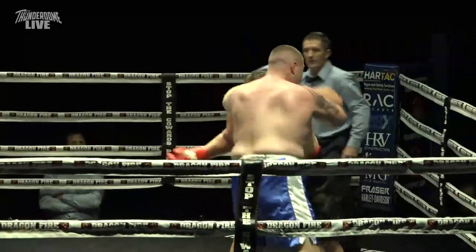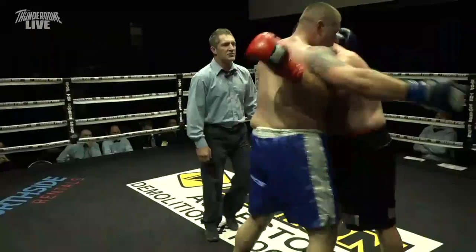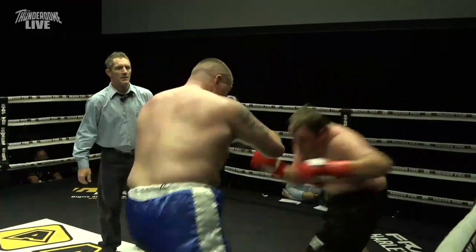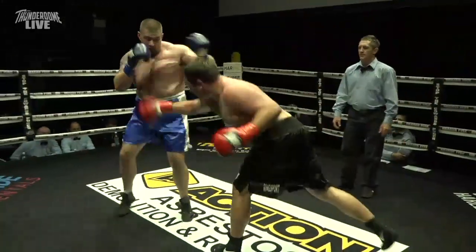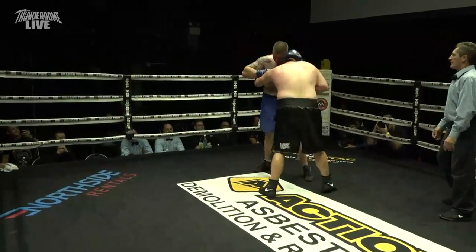Oh, there you go. There's a nice right hand there by Hayden Wright. He says that he hit the back of the head, but I think that was a clean shot. Yeah, I think that was a clean shot to the side of the head. Troy might be a little bit hurt by that. I think if Hayden can set it up with those jabs again, he might land it, and there he goes. He's looking for it. Watch out for the H-bomb. Here we go. He's winding up now. The crowd reacts. Let's see what Troy's got left in him.